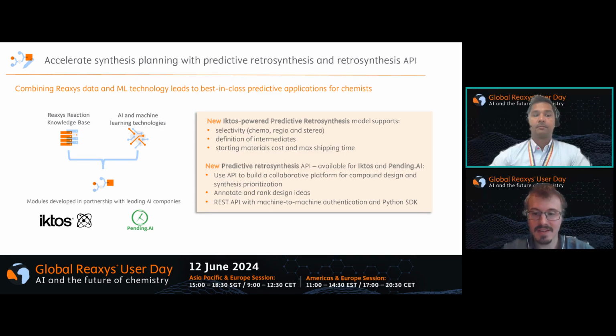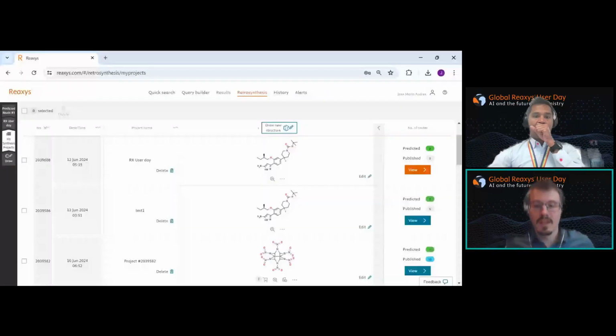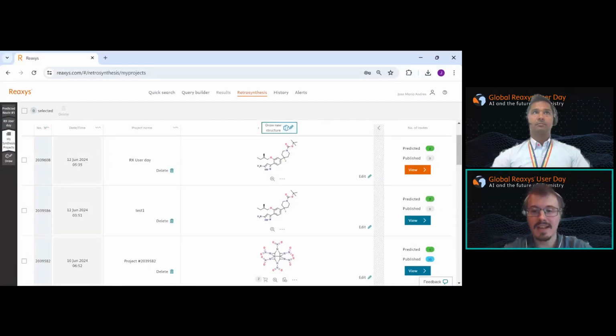Thank you very much, Abhinav, for the introduction. We'll just share my screen to start with the demo. Yeah, now you can see my screen. So it's extremely nicely integrated into the platform. I just need to click under retrosynthesis to access the retrosynthesis view.